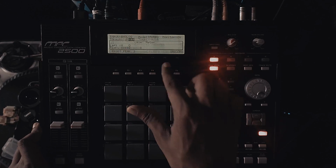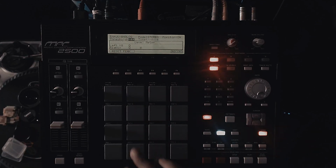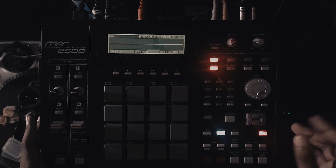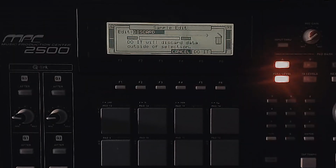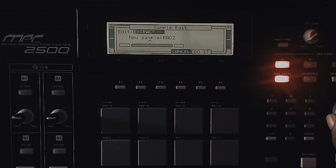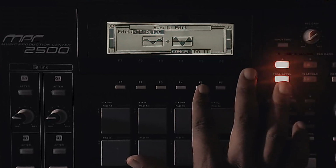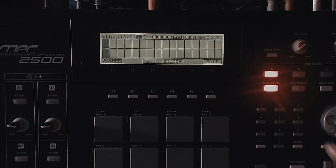So let's keep it. And now you just go to mode, trim, and then you can trim it up and see where you can start from there. And now I could go into edit here. Instead of going to discard, of course, I would go into extract, or I would go and make it normalized. So let's normalize it.